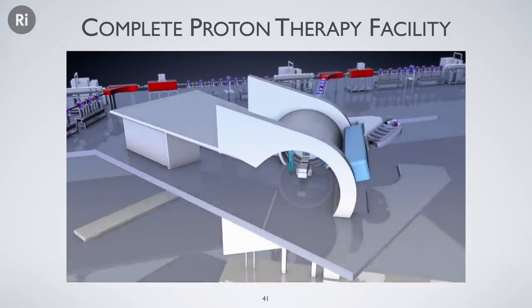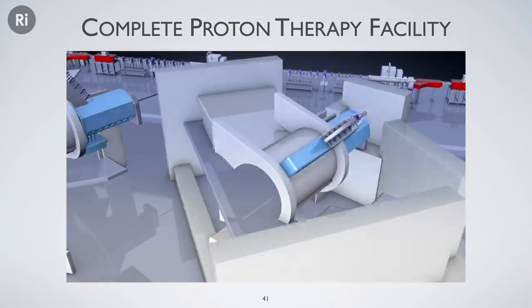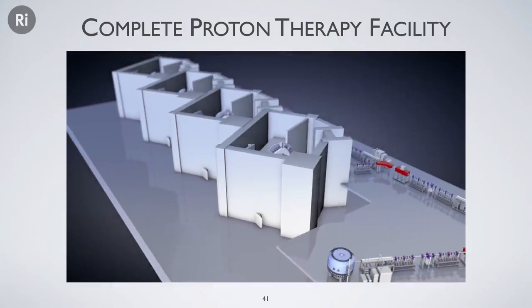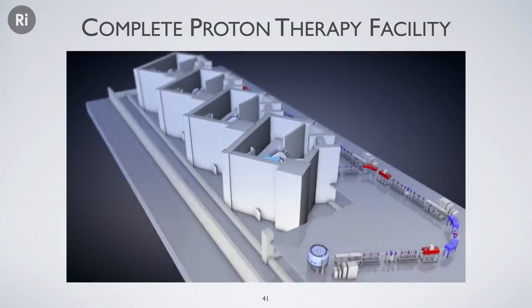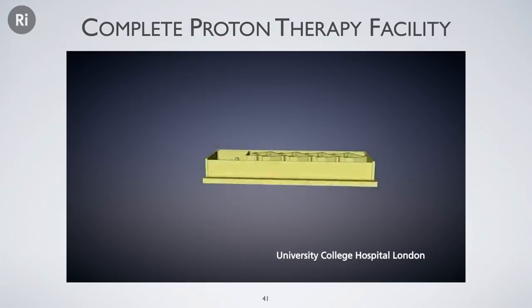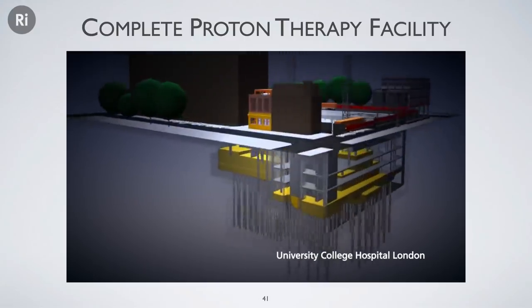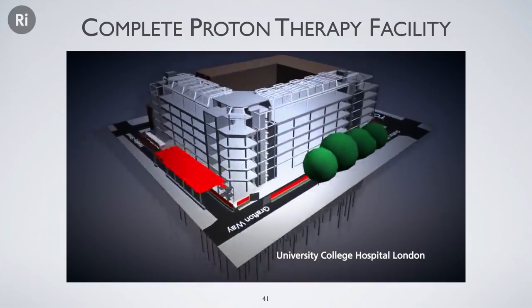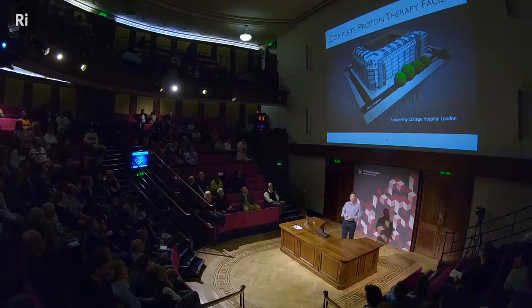But the building, unlike the picture I showed you of the Christie, does have clothes. This is all below the ground, so we actually have to build a building around it. All of this sits about four stories below ground. Above that, you have the rest of the building, all of which is sitting right next door to Tottenham Court Road, about 2 minutes' walk from Warren Street Station.